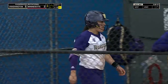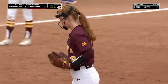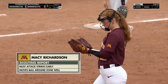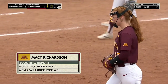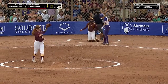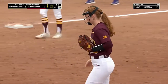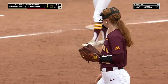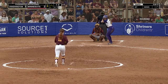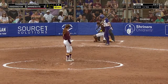Well, and in the circle, you know that Macy Richardson is young, but this opportunity to test herself before conference play bodes well for Minnesota, knowing that they will need to ride her arm through the season. She goes up and down with that rise ball and drop ball, and then moves the ball around the zone with a fastball to spot. I would look out for that changeup. She will throw it and has a lot of consistency with it. Going to Riley Holtorf, who singled and then reached via a fielder's choice. Part of that run scoring third inning.